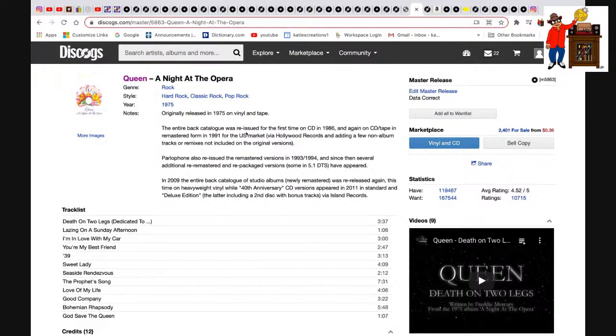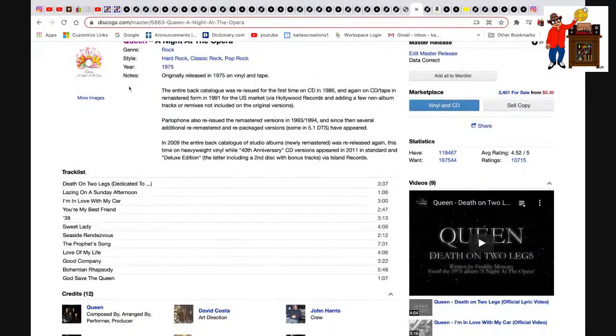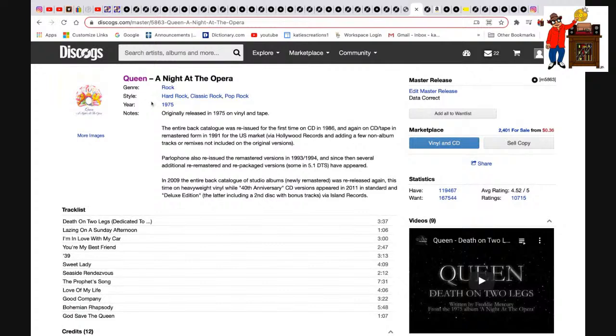Now, of course, this is Queen and A Night at the Opera. Gosh, I love Queen. They just made some magic with their music. This came out in 1975. And this is the A Night at the Opera record that, of course, features Bohemian Rhapsody. We all know and love Bohemian Rhapsody. And this record here is one that has been reissued a lot. And they just reissued a Queen box set. Now, I wanted to point this out because the Queen box set has the same cover art and label as the original Queen A Night at the Opera.